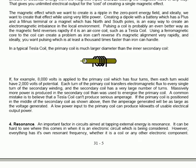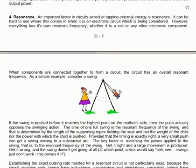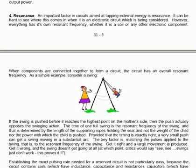We then come to the interesting topic of resonance. An important factor in circuits aimed at tapping external energy is resonance. It can be hard to see where this comes in when it is an electronic circuit which is being considered. However, everything has its own resonant frequency, whether it's a coil or any other electric component. When components are connected together to form a circuit, the circuit itself has an overall resonant frequency.